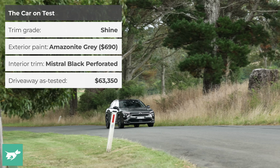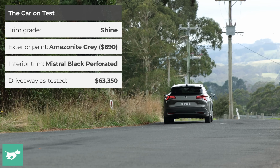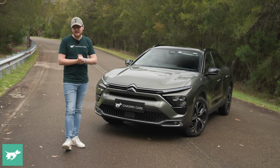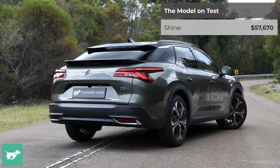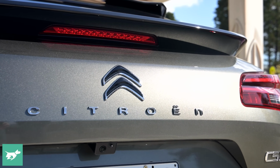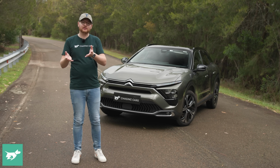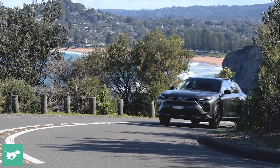Now, normally we choose cars that are pretty popular and have a huge buying segment here in Australia, but sometimes we like to do something a bit more left field and alternative, like this Citroen C5 X. While the station wagon market in Australia is now a very small one, it tends to be an interesting one. We love wagons here on Chasing Cars for their car-like driving dynamics, extra practicality over a sedan, but a lower driving position than an SUV. And that's exactly what the C5 X promises.